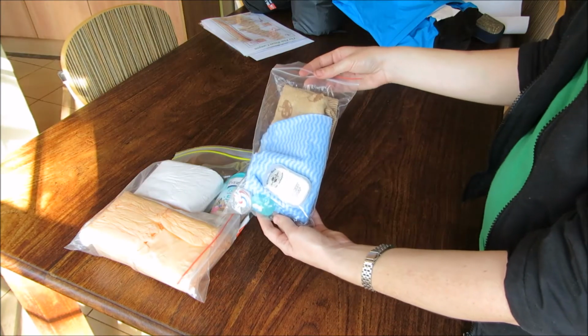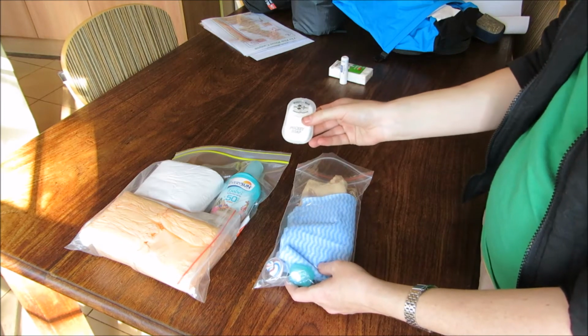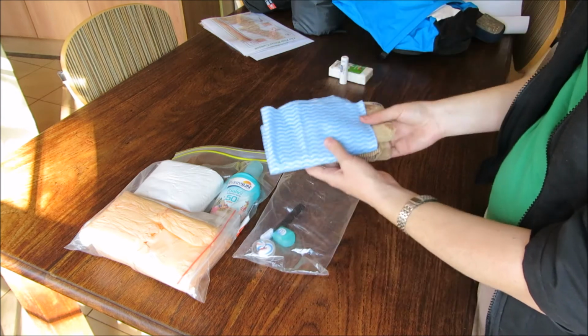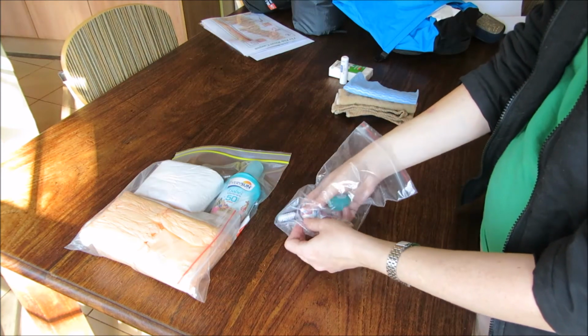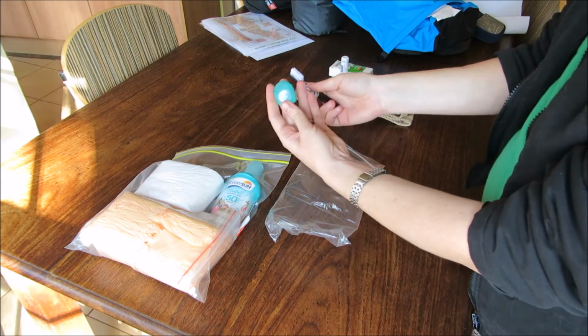I carry 2 distinct sets of toiletries with me on a hike. The one is the one I'll use at camp, which includes soap, a cloth to clean with and one to dry with, a toothbrush, toothpaste, and a small travel size floss.